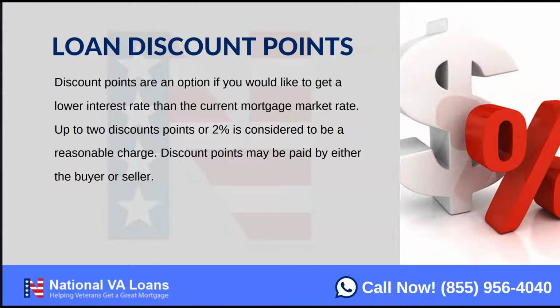Loan discount points. Discount points are an option if you would like to get a lower interest rate than the current mortgage market rate. Up to 2 discount points or 2% is considered to be a responsible charge. Discount points may be paid by either the buyer or the seller.